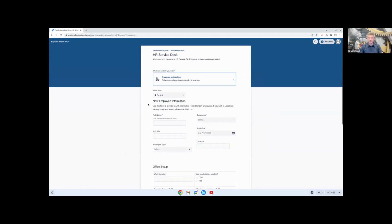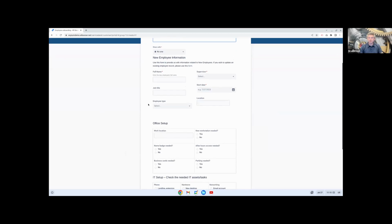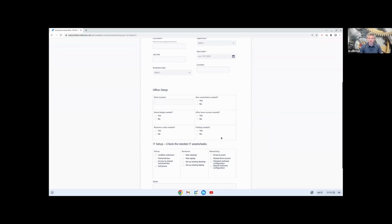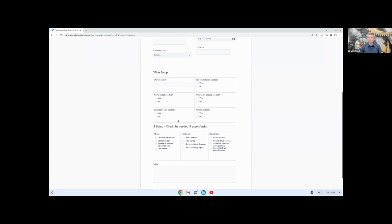And right away, we can see that this form is much more detailed, much more complicated. There are different types of fields. There's a date field, there's buttons I can select, there are checkboxes, there's a lot of different variety on this form. One thing that's very powerful on these forms is you can have additional fields display contextually based on an answer or a value that your customer has provided.